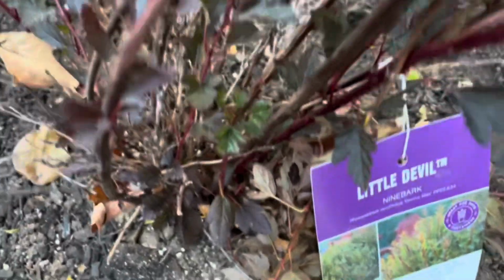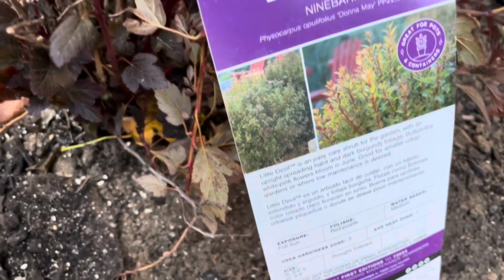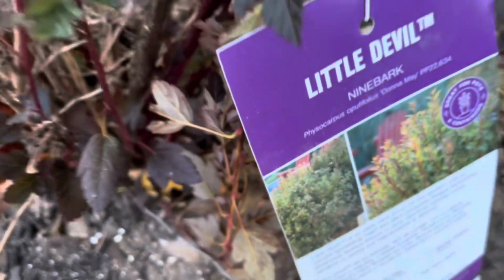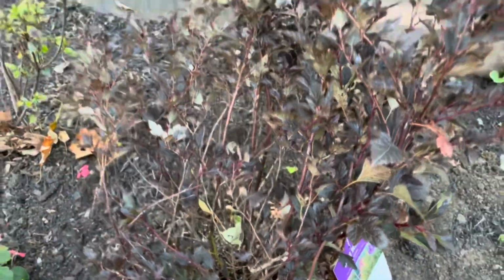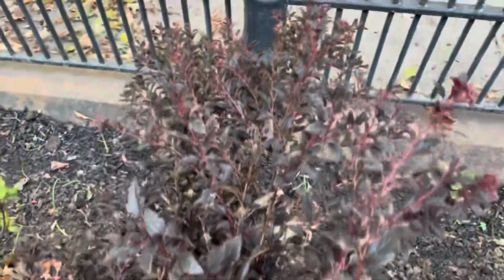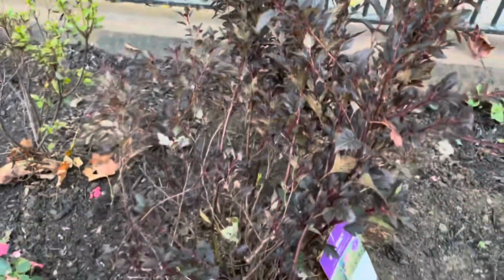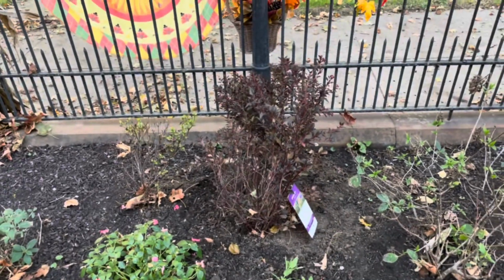Okay, this is where the Little Devil ninebark made it. And I have one of these already and I love it. It gets little white and pink flowers on it. And it's shaped a little weird. That's okay, I'm shaped a little weird. But it's here in my front yard.